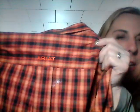But anyway, so here's Ariat. Brand new with tags. This is an Ariat Pro Series XL Tall. They had $8 on it. I just picked it up. I knew new with tags I can at least get 20, 25. I'm hoping for more. It's a really pretty orange plaid thing. So, yeah. All right.